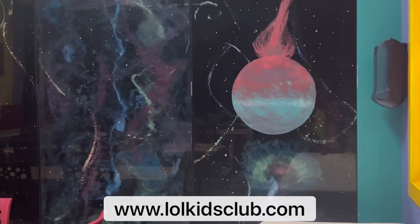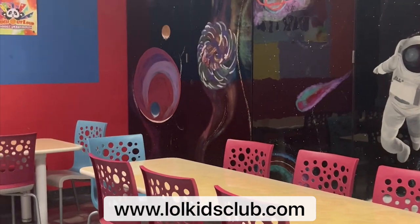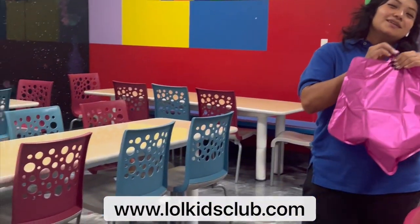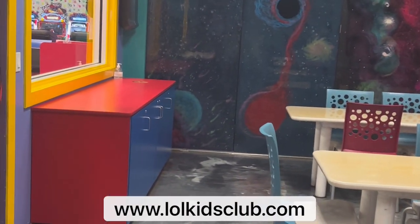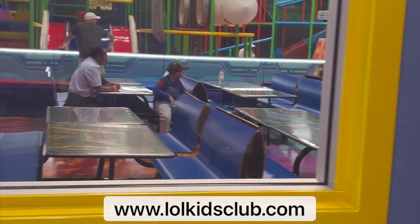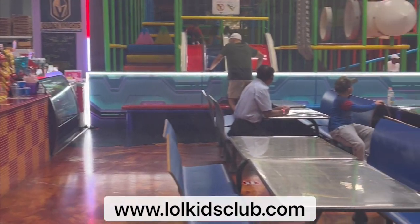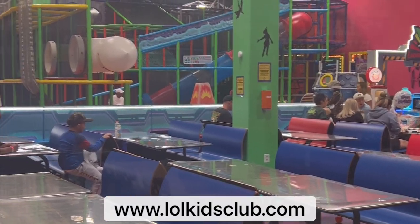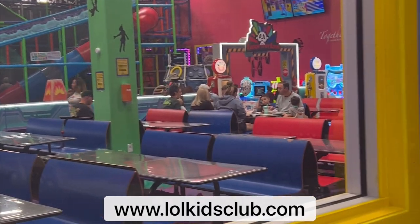Okay, so this is how it looks like when it's being divided to different rooms. But it can be good. Oh yes. So outside, this is how it looks like outside. There you go. We have the food center, food area, and then we have the play center right there. It's the play area. It's really huge.